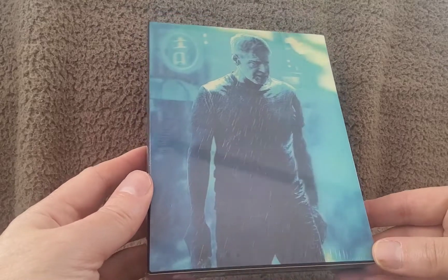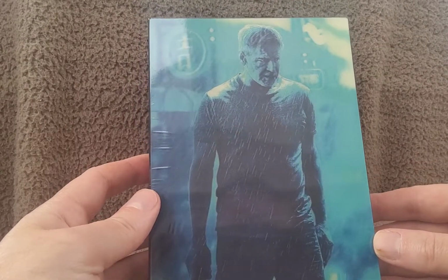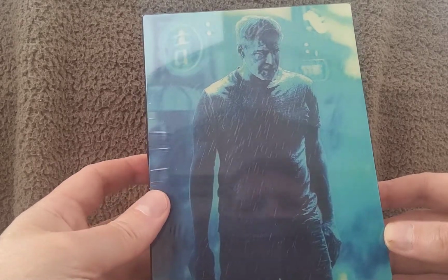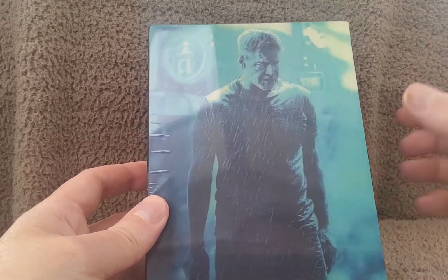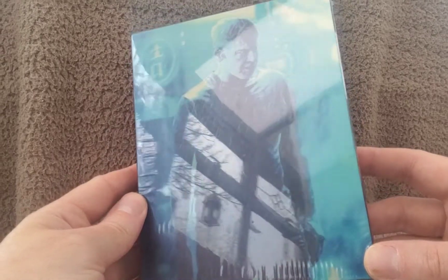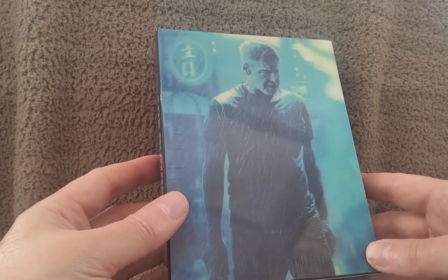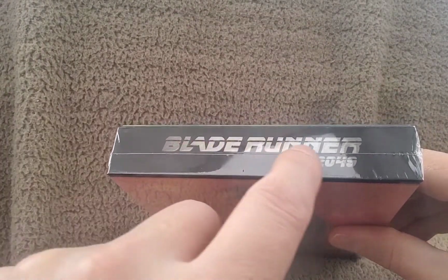On this side, you've got Deckard, again with that blue background, and again there's a sense of depth there. There's rain coming down. This is under cellophane, so it's probably not picking up as great, and there's a little movement here, but probably getting the glare from the windows. On the top as well, you also get Blade Runner 2049, again embossed.